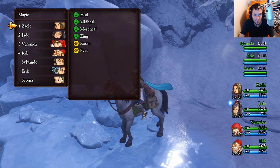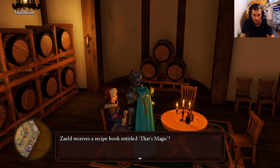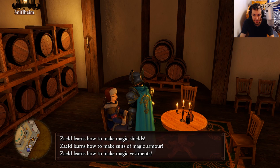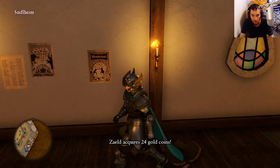Okay, I'm just going to talk to buddy here, claim our reward. Let's get our recipe book and see what we can create now. So we receive a recipe book entitled That's Magic and we can create magic shields, suits of magic armor, and magic vestments. Some more gear for us to create, oh joy. Oh, we get 24 gold coins up in here as well.